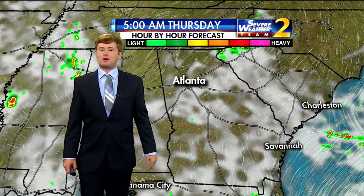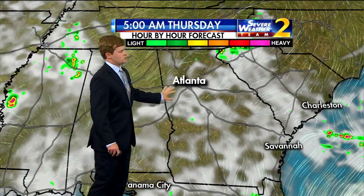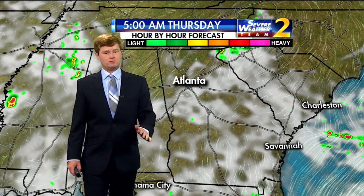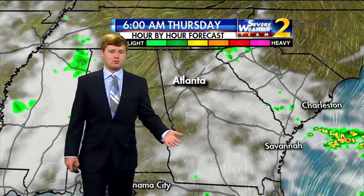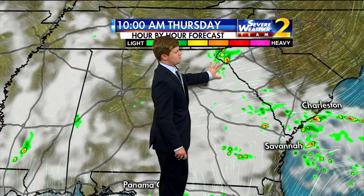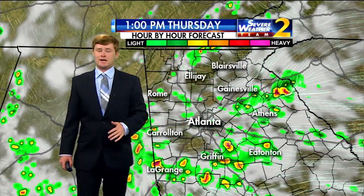Let's go through that hour-by-hour forecast. We'll begin at 5 a.m. on Thursday morning, starting out dry across northern Georgia, with mostly cloudy skies in place. But once you step outside tomorrow, you'll notice the humidity right off the bat. It's going to hit you. It's going to be very sticky outside. As we go through the morning hours, we'll start to see a few isolated showers first develop across the northeast Georgia mountains, and then become more numerous across the rest of northern Georgia and metro Atlanta as we go into the afternoon.